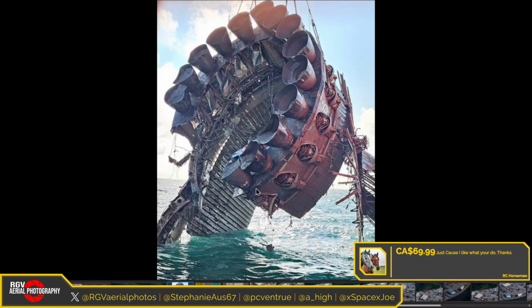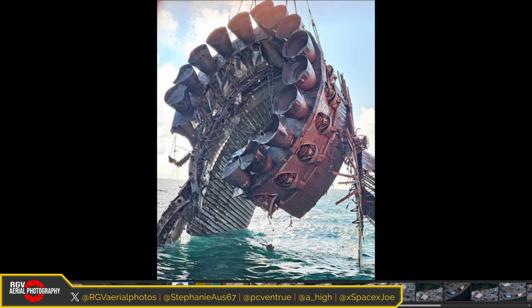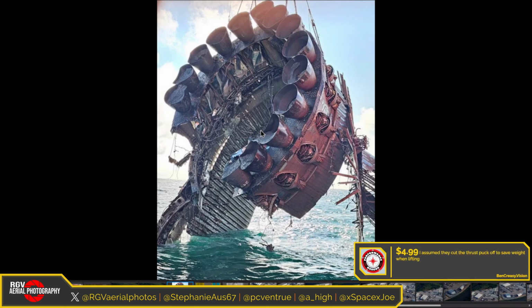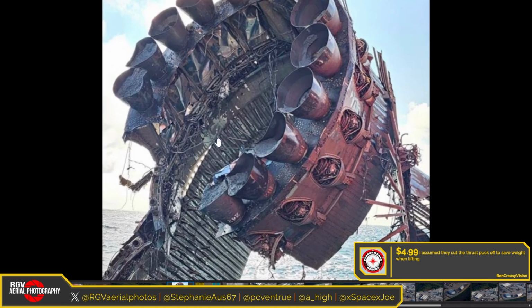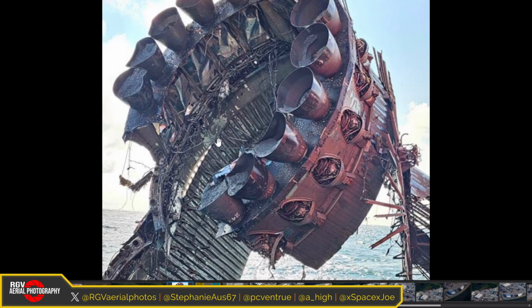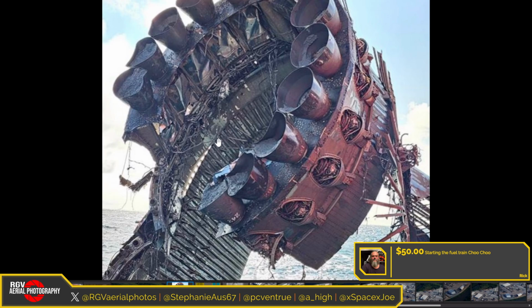I'm not sure they did any cutting down there. These brakes all look like they're blown apart. That's a good thought. I don't agree with that thought, but you could be correct. I mean, I seriously think that the thrust puck was blown out. I can never say an idea like that's wrong because we don't know, obviously. But in my opinion, no. But sure, could have been.